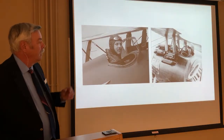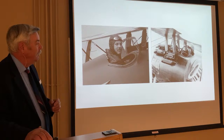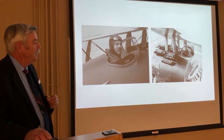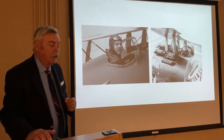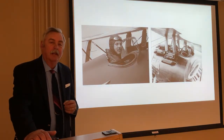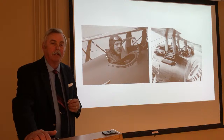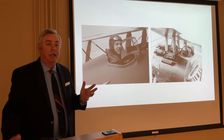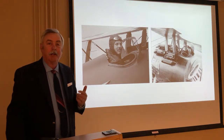Now, Eddie Rickenbacker, I mentioned his name earlier. He flew for the 94th Aero Squadron. You see him there on the right. Eddie was known at the end of the war as the ace of aces for America. He downed 26 enemy aircraft in his time in the war and is celebrated to this day. In fact, the Columbus Airport is Rickenbacker Airport.